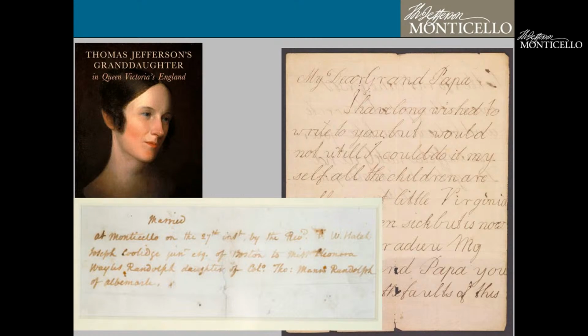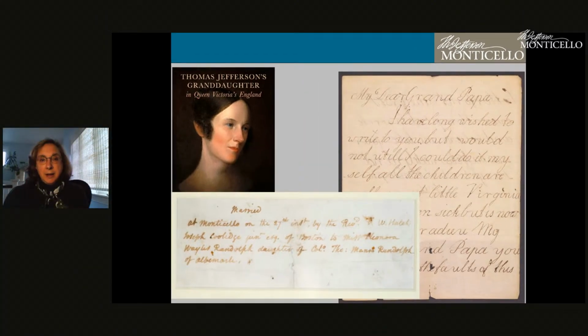She is completely immersed in the lives of the people who come to visit Monticello, the artists. Jefferson's physician made the quip that had she not been born a woman, she could have been president. So she's just this amazing, amazing figure. And in 1825, she marries Joseph Coolidge and she leaves Monticello and never returns. Jefferson dies the next year.